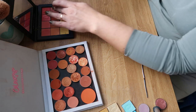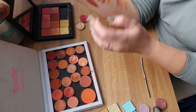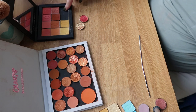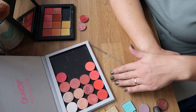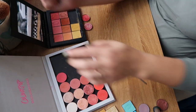I'm thinking whether there's some similarity with this shade by Lethal Cosmetics that I should take into account. Yes, actually, this one's very similar to Millie that I just got rid of, so that's fine. The orange is staying as is, pretty much. Let's move on to corals while I have this Lethal Cosmetics palette open.